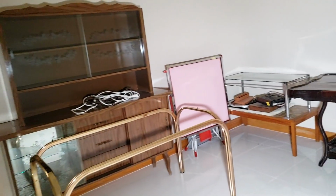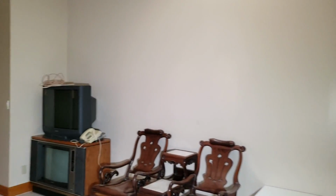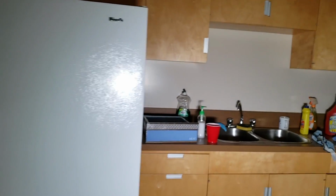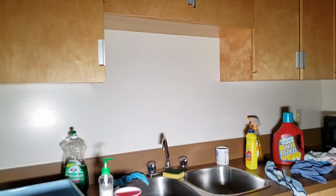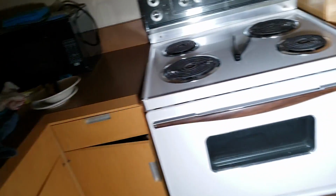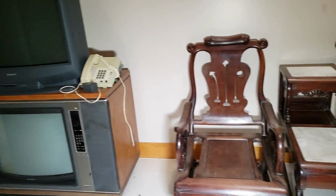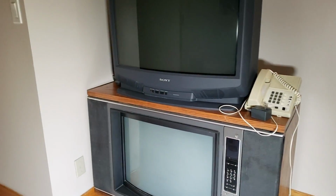Okay, now, as we're walking through here, guys, I have to tell you, there's a lot of furniture in this house, and it's all 1980s, 1970s, very, very tacky, very, very tacky. So here is a small kitchen. Just take a look through here. There's these really ugly looking chairs here. And then you got a nice big old TV down there.